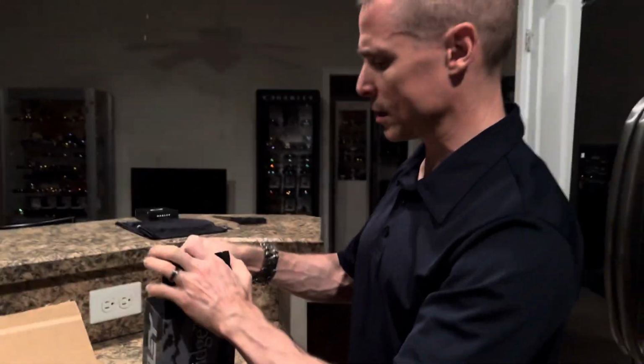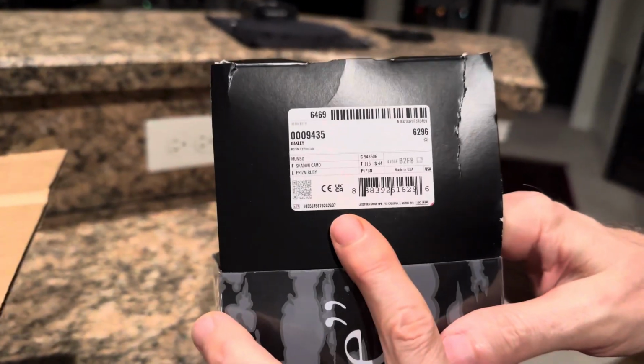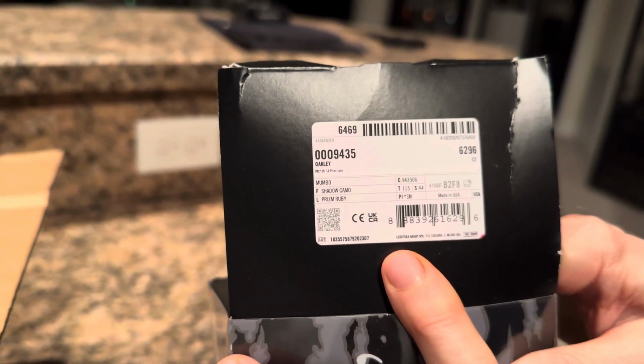Come in closer so we can see it. Come in closer, we want to see. What does the label say here? Can we get that in focus? So we can get a good look at the label. It's kind of hard to read. It's very, very small font.